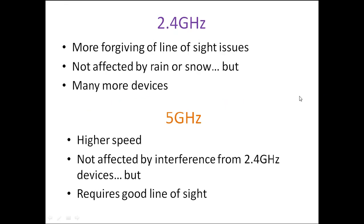Which one, 2.4 or 5? Very simple. A lot of 2.4 gigahertz devices out there, but it's more forgiving. So trees, you can blast through trees, you can blast through houses. You can fight through a lot of issues, so it's not affected by the weather. The problem is a lot of devices out there. If you're in a dense downtown area, you could have a lot of interference. Hence the 5 gigahertz comes out, higher speed, more bandwidth, not affected by interference with any of those 2.4 gigahertz devices, which is nice.